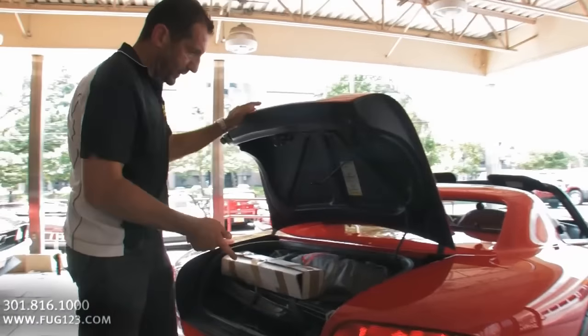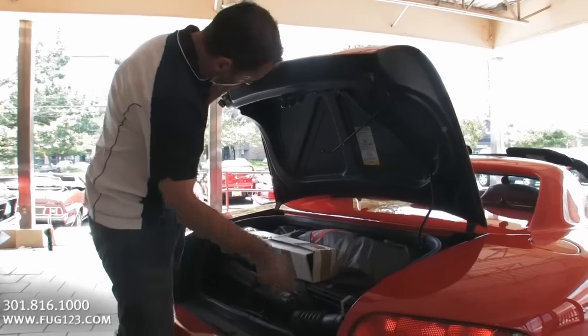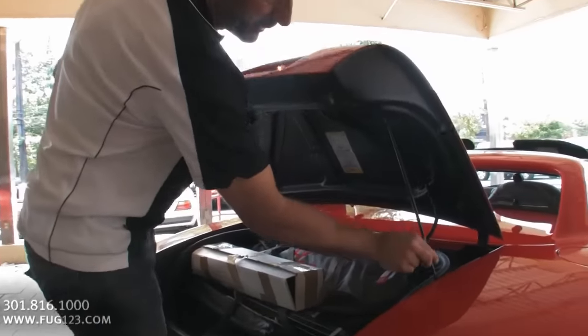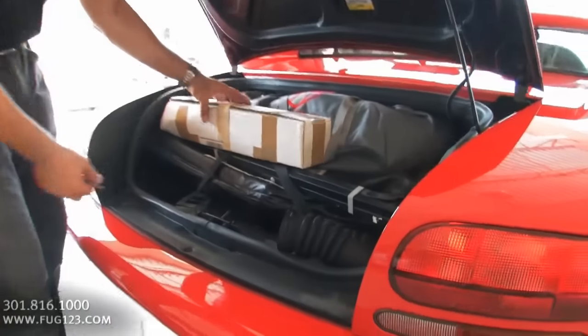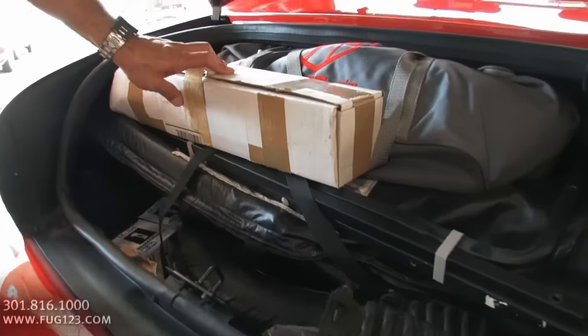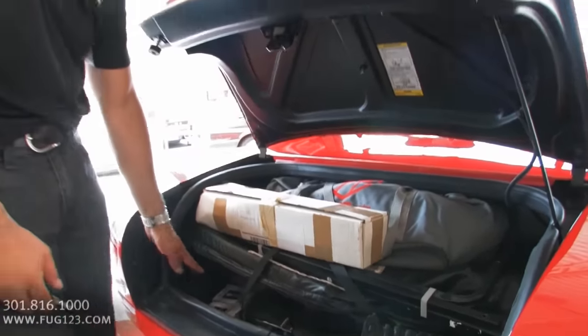Okay, so in here is all the stuff. Here's the original hoses that I told you about, okay? This right here. Okay, so the original rippled hoses. This is the seat kit. This is a car cover. This is a soft top. Oil filters, comes with 2 oil filters.